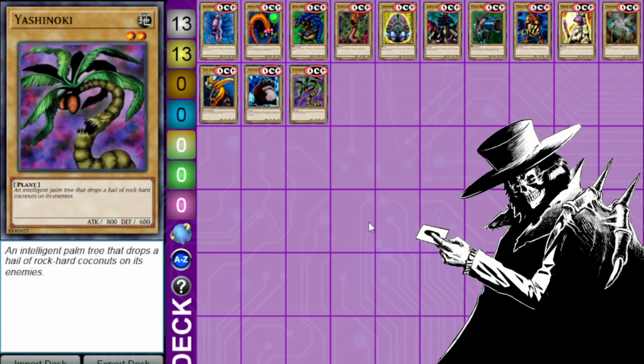And finally, the 13th creature we're speaking of today is the Yashinoki, low-level plant monster, an intelligent palm tree that drops a hail of rock-hard coconuts on its enemies. Now, if I hadn't seen the art, I'd think that this was a very silly creature.